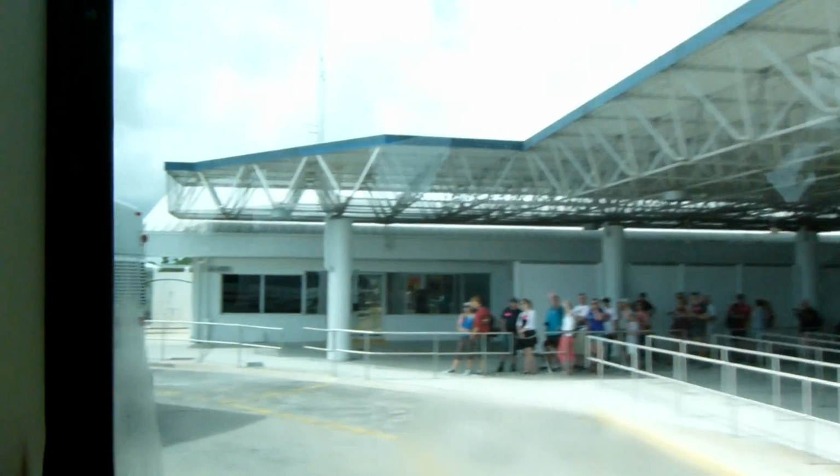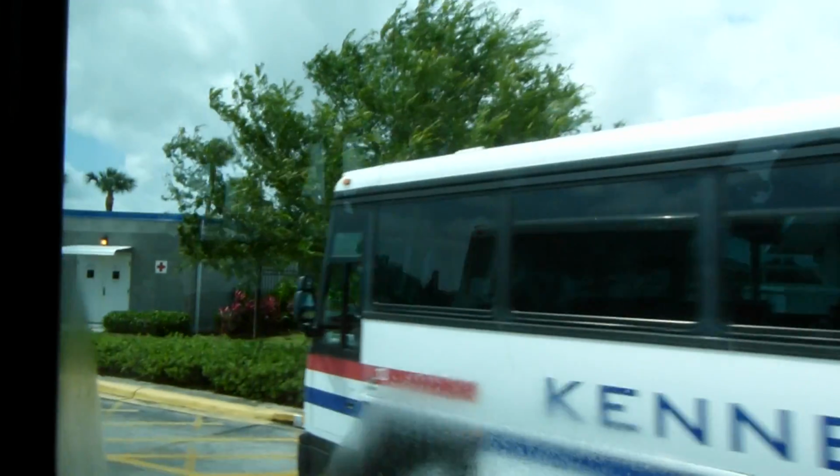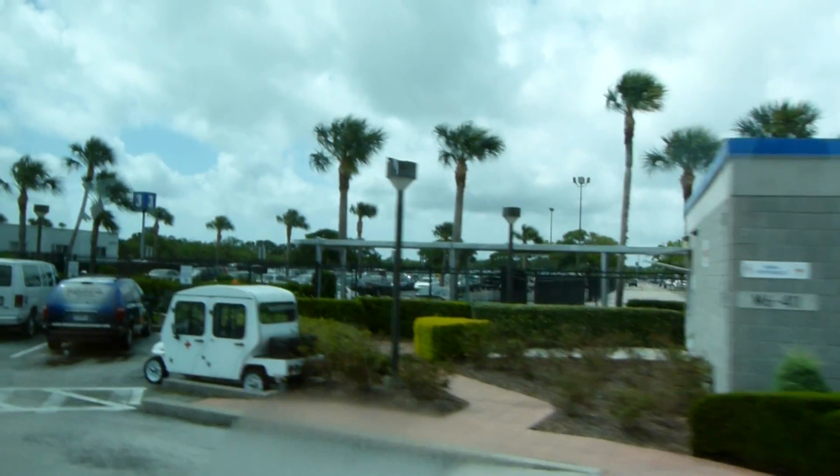For over half a century, Kennedy Space Center has been the crown jewel of American spaceflight. From the first flight of experimental rockets, this NASA center remains a national landmark and global launch leader.